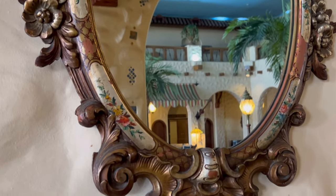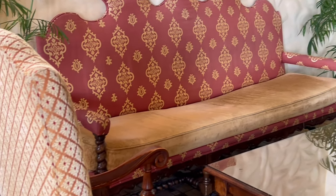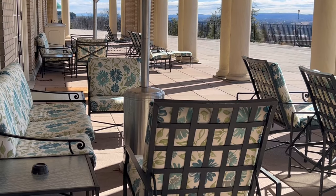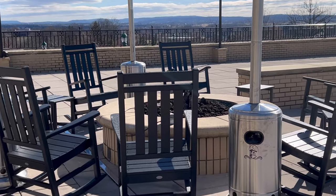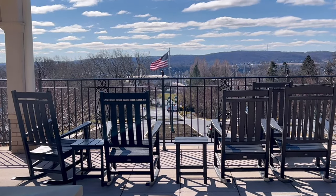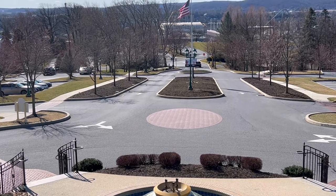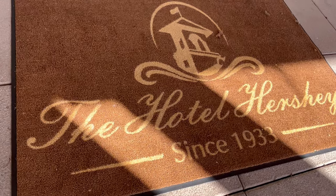Love this mirror. That's my style. My house looks like that. I have all gold ornate mirrors everywhere. There are a lot of nice seating areas I found in Hotel Hershey. My husband and I were spending a week here in Hershey. We had the timeshare, which is 7 nights, and this is the longest that we've both been to Hershey. And even though it was wintertime, there was surprisingly a lot to do and see.